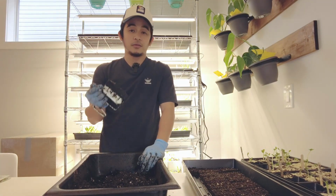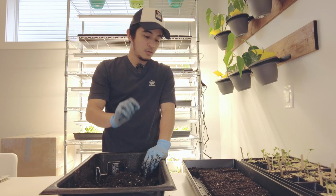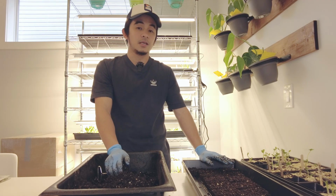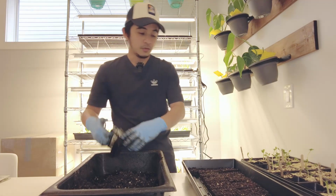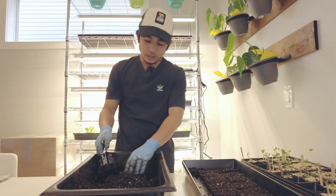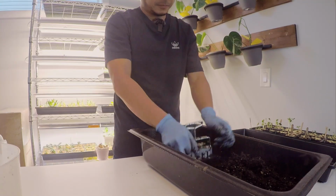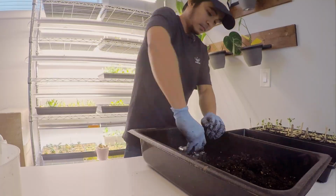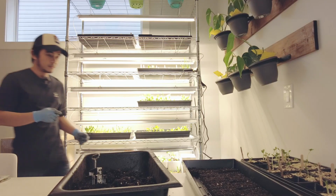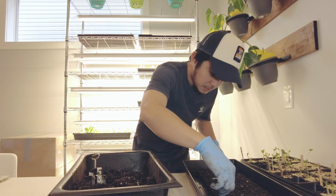So what I love about these Mini 20 soil blocks is they save you a lot of space, because then you can plant one seed per 3/4 of an inch, and there's so much you can put in a 10 by 21 grow tray. So now you're saving space, and whatever soil block the seed doesn't grow in, you can just take that out. So I'm using this to fill in some of the gaps that we have.